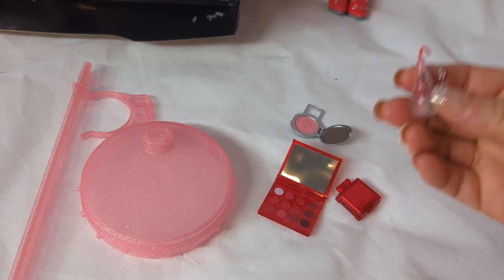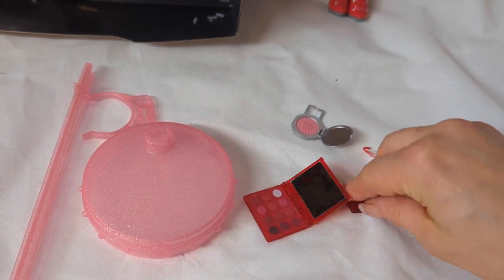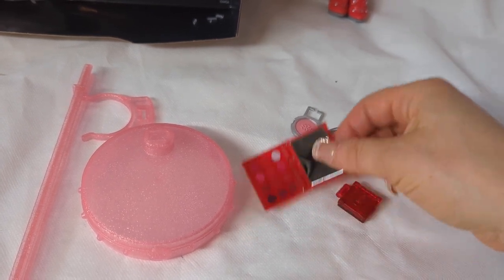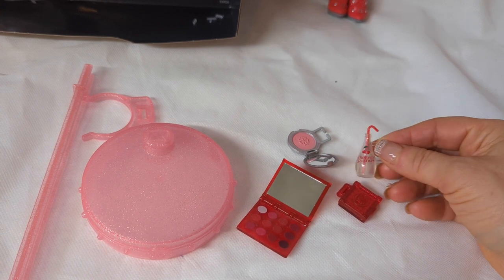Their quality is okay, but for this to replace a whole second outfit, I mean, gotta be kidding. There's not really very much here. They're okay. I guess I like the drink.